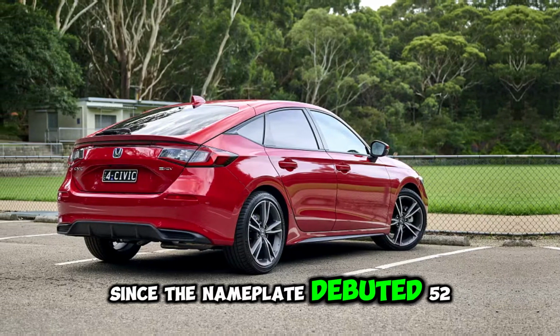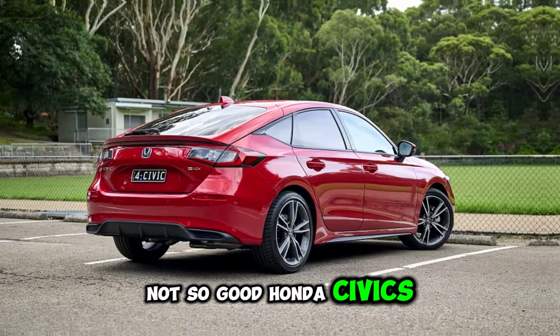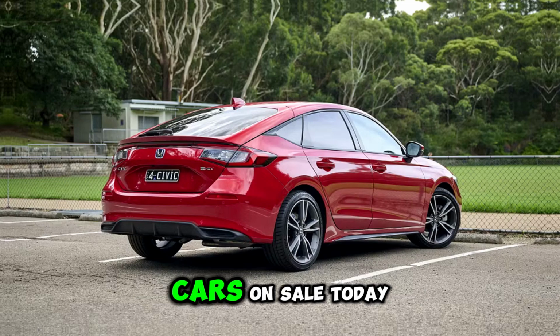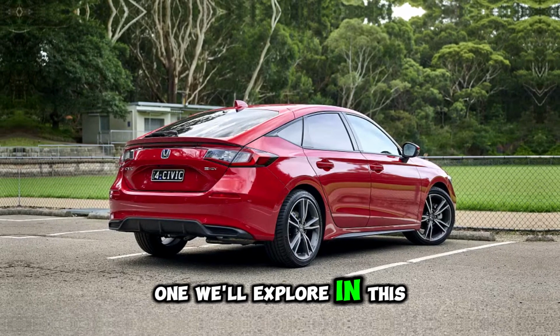Since the nameplate debuted 52 years ago, there have been plenty of not-so-good Honda Civics. Spoiler alert, this isn't one of them. It's one of the most well-rounded and satisfying to drive new cars on sale today. That's a big claim, and one we'll explore in this review.